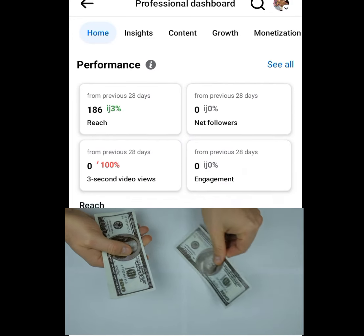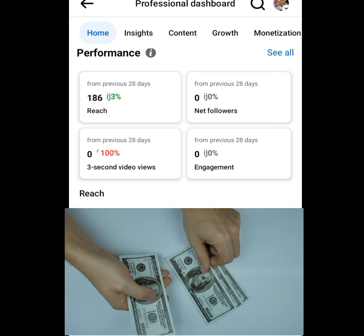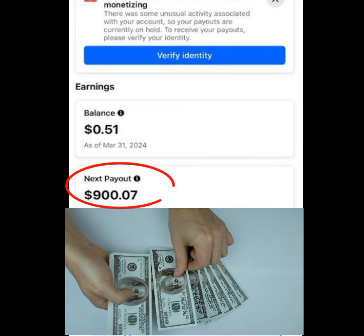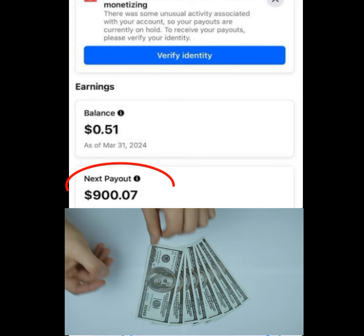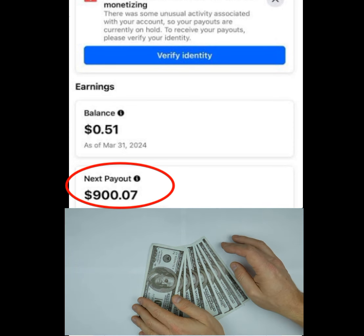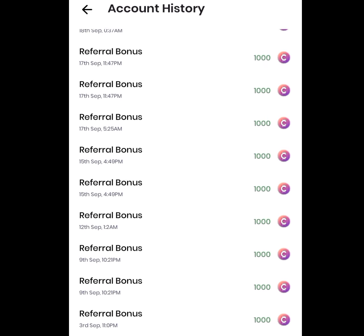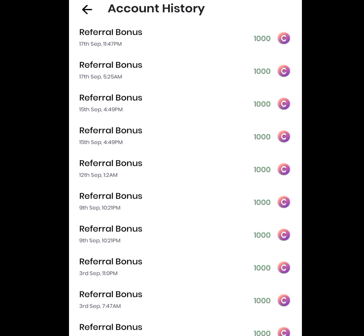Turn your Facebook into a money-making machine. Do you know that you can make at least $5 every day from Facebook? And turning your Facebook into a money-making machine is 100% free. Now, look at this. For each 1,000 coin I made, I was paid $5. I made all this money through Facebook without doing anything.